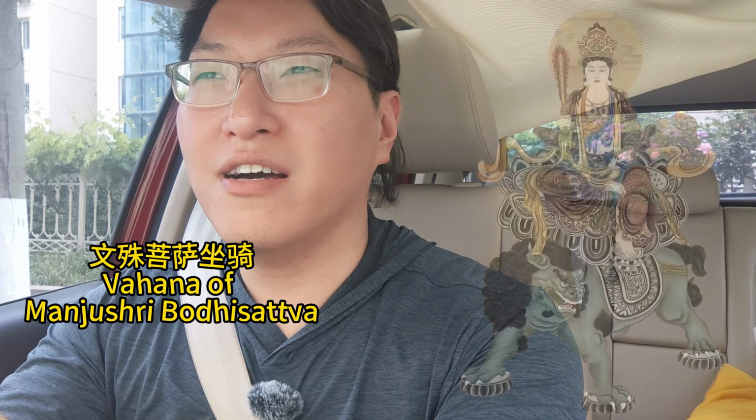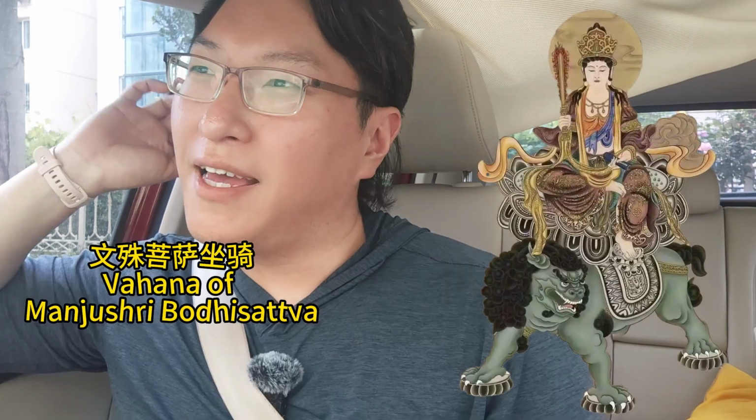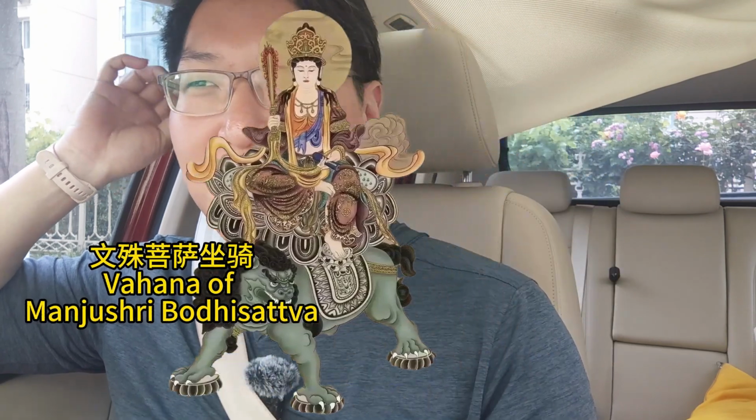It's modeled, I'm going to butcher these names, after a Vahana of a Mangzhu Shuai Bodhisattva. Hence, the lion has a lotus mount on its back. So let's start driving. It's about 2.5 hours away from where I live. So let's go and see some iron cast lion.